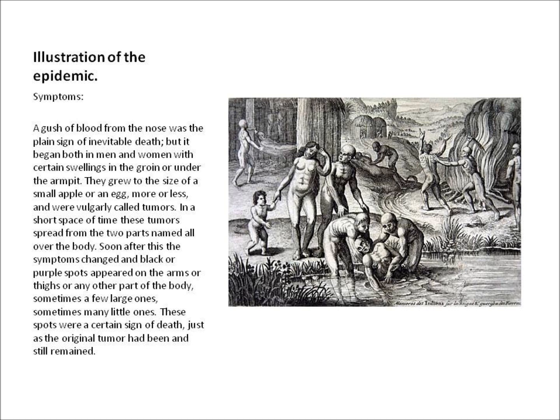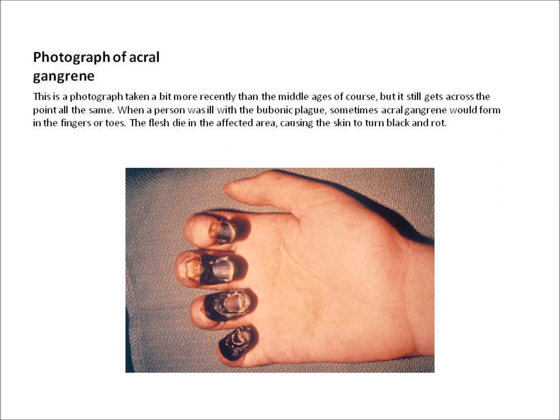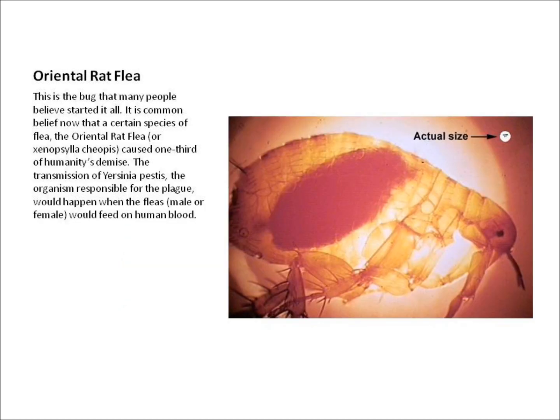In this photograph here, you can see this person's fingers have turned black and died. Gangrene was a common side dish to this nasty plate. This station here is called our Oriental rat flea exhibit. It is a common belief now, as science has advanced, that this flea was responsible for wiping out 1/3 of humanity. The destruction left behind from the plague would, in fact, shift the world view of the people in Europe.